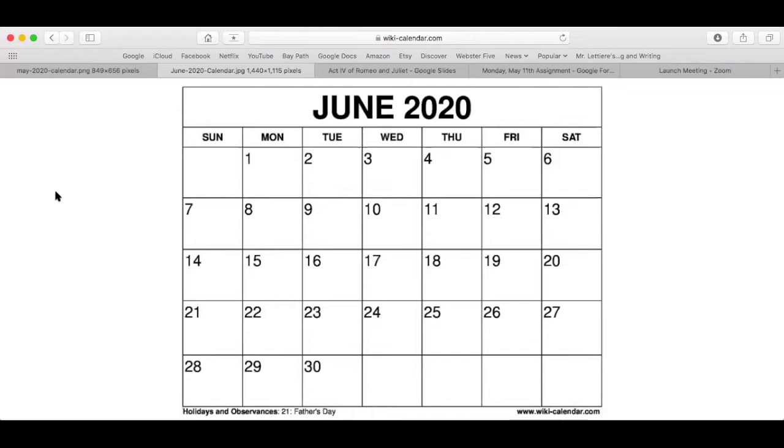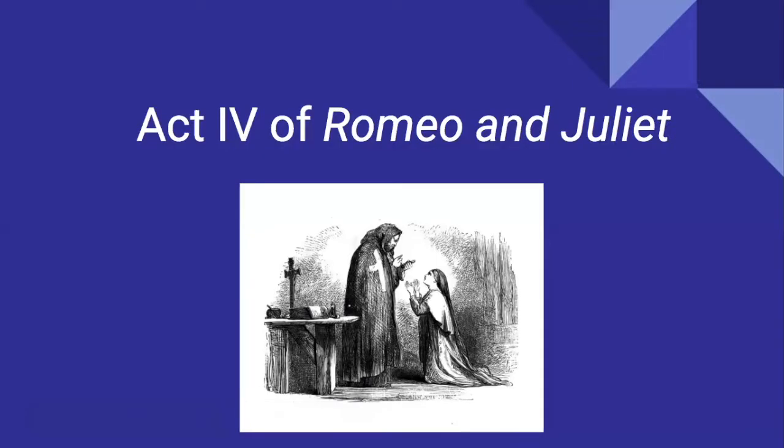So just bear in mind you only have a couple weeks left to get in grades, to get in assignments, and make sure that you're doing everything you need to do to graduate to the next grade level. Any questions about this, let me know, but I just wanted to make sure we're all on the same page here. So now, transitioning. Last week we finished Act 3 of Romeo and Juliet.